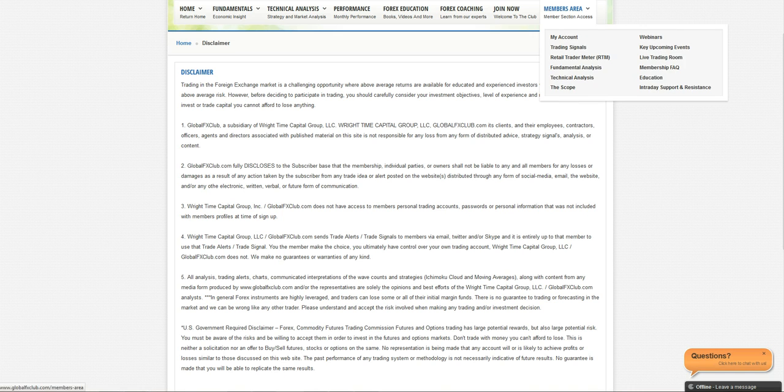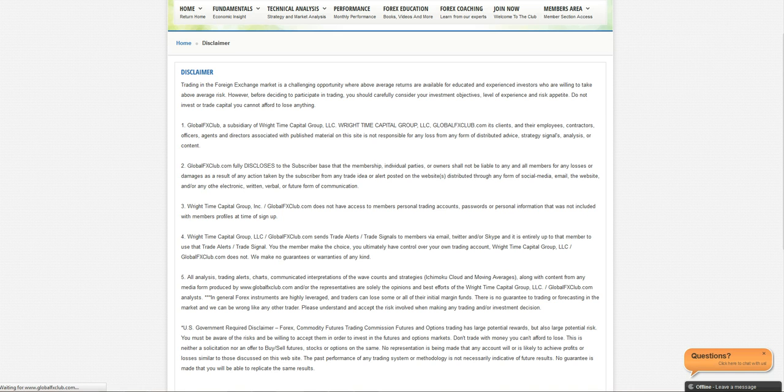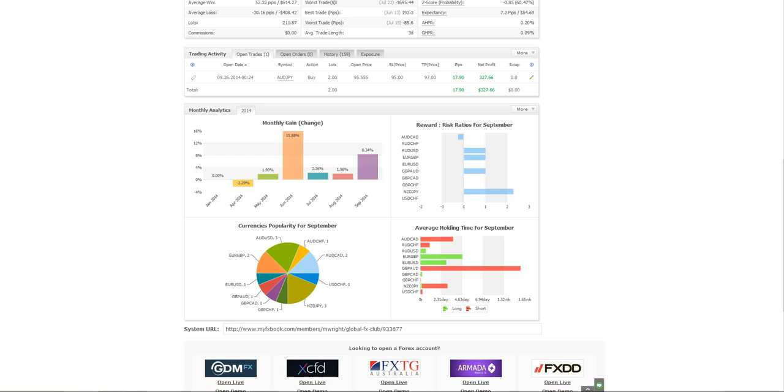Alright, let's jump right into the members area as we have one open trade. That one open trade is the long Aussie yen. And actually, just before we do that, let's take a look at the performance thus far. With September closing up, we are up 8.34%, which bodes well, extending that 4-month rally that we have been occurring.